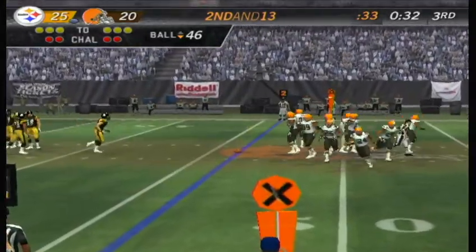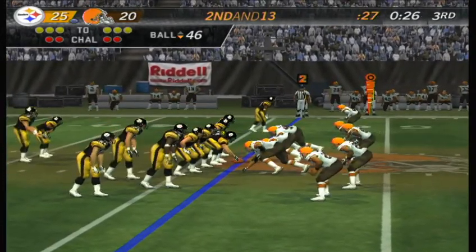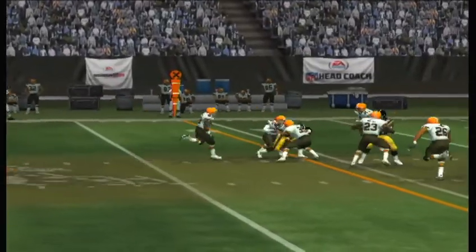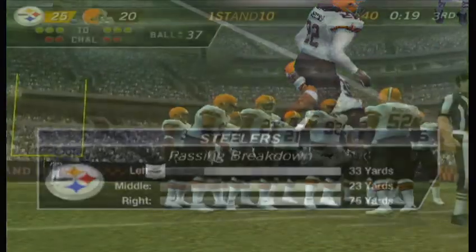Following the sack, it's 2nd and long. Ball on the 46-yard line. Watch out, watch for the screen. The Steelers line up in Trips bunch. With the throw, complete to the wide receiver. They're going to spot this one at the 37, to get first down yardage on that hookup.